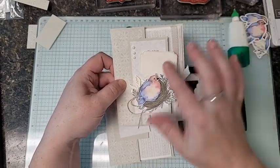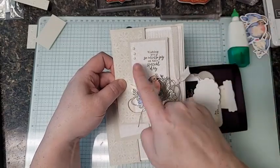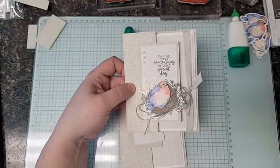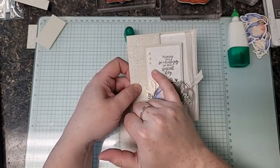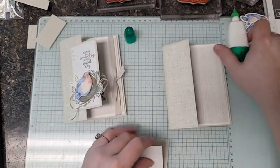because then I can just grab them. You may want to put your sentiment on a piece to pop it up from the background paper if this paper is really busy. But on purpose, I chose a very subtle print for the back so that I could stamp directly on this one.